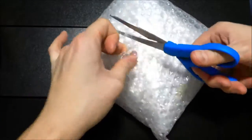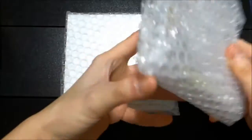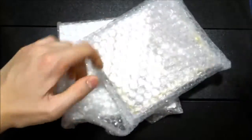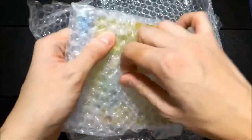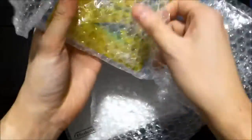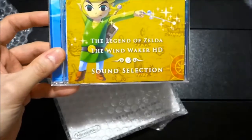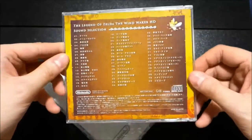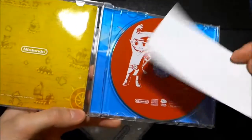So, continuing on opening it. This guy put a couple of layers in. As you can see here, you have two different items, and I'm going to start with this first one. I don't know what's in this package; this is my first time opening this item completely. You can already see that it's the shape of a CD. And lo and behold, it's the soundtrack for The Legend of Zelda: Wind Waker HD Sound Selection. This item is from Club Nintendo in Japan, and fortunately it wasn't available in the United States Club Nintendo, so I had to import this.